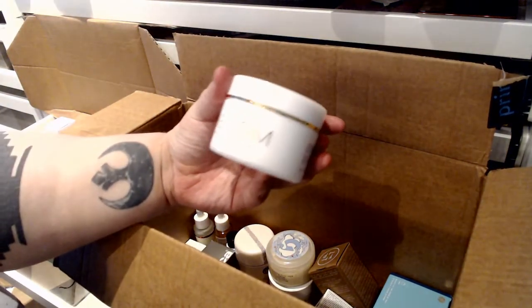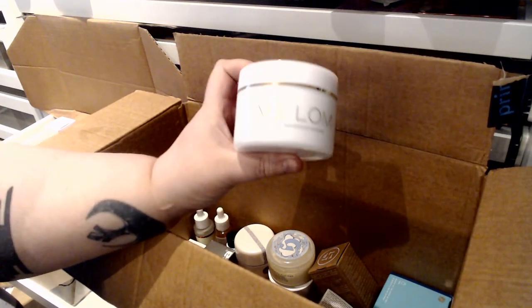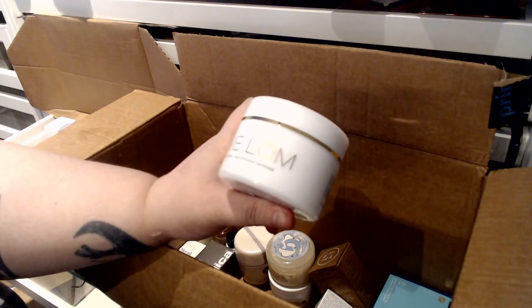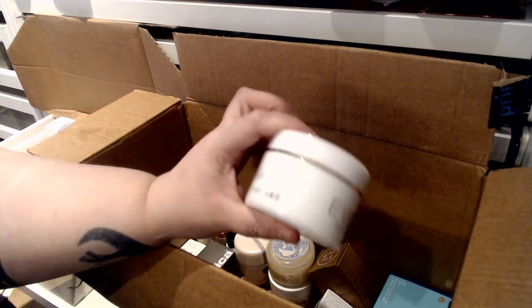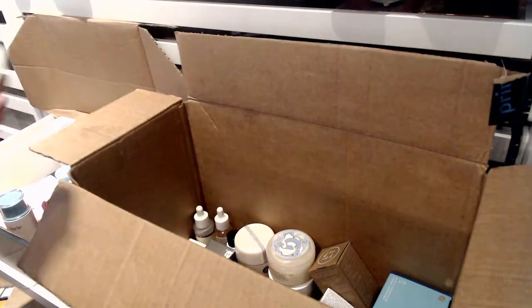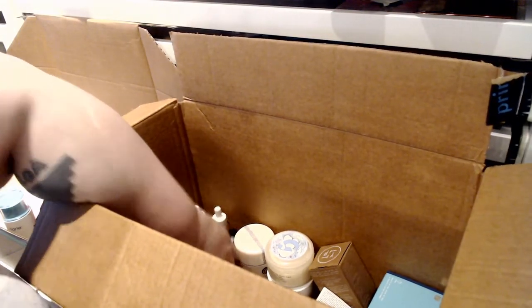These are the Eve Lom Rescue Peel Pads. I'm going to go ahead and keep these, even though I keep saying that I'm not a huge fan of peel pads and that I've kept, I think, like two. This might be the third. I don't know. Yeah, I'm gonna keep these. All right, we're getting there.